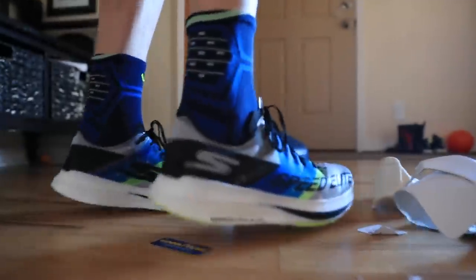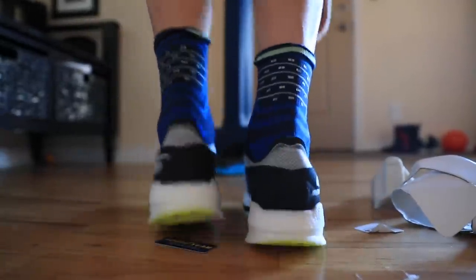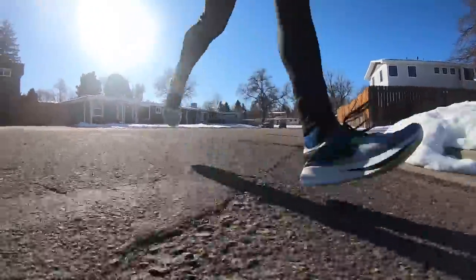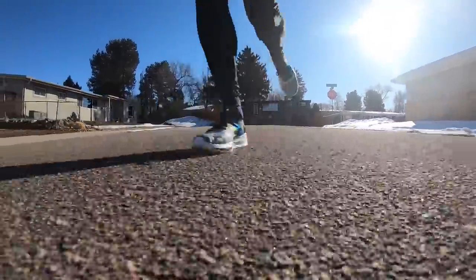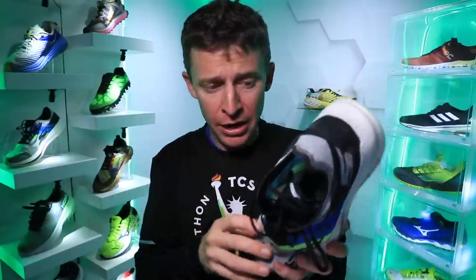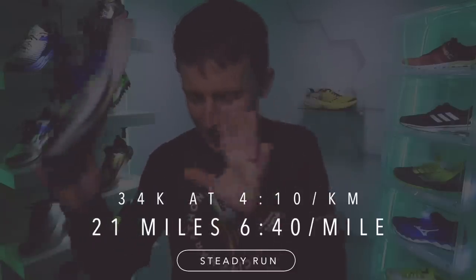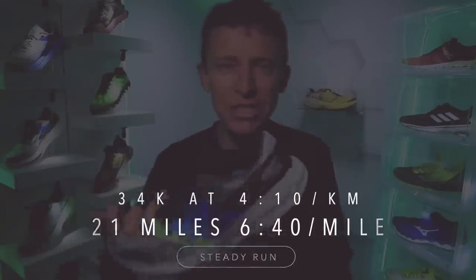And I'll just say it right now, as far as the fit goes, I went true to size, no issues with the fit, but I did feel a little bit of slipping in the heel the first mile of today's run. But then at about mile 10, I remembered, wait a minute, what's going on in the heel counter? Nothing. I had completely forgotten about the fact that my heel felt like it was slipping just a little bit early on in the run. So today's run, 21 miles, 6:40 a mile. I'll explain more about that in a little bit. 21 miles, so I threw steady pace out the window. So there we go for the fit.